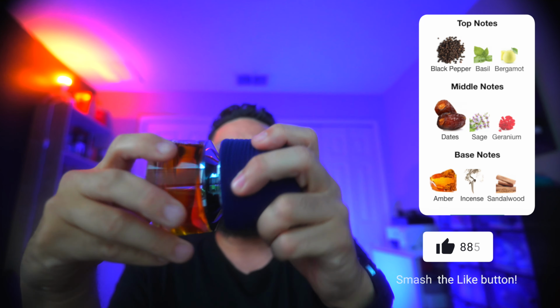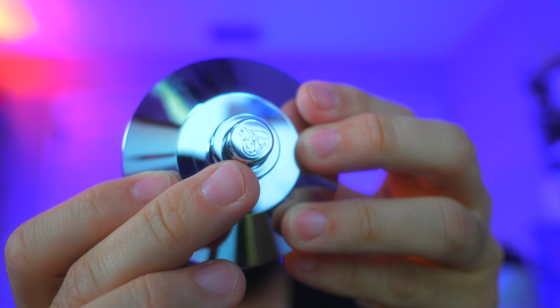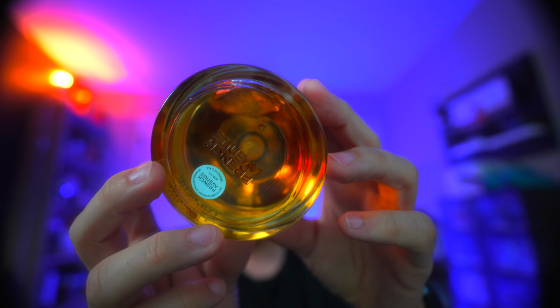I don't smell anything as of yet off the cap. And on the base, we're going to find amber, incense, and sandalwood. So I'm excited. French Avenue, look at the details, man. Look at the details there on the cap, the top of the atomizer right there. Look at the bottom right there as well.